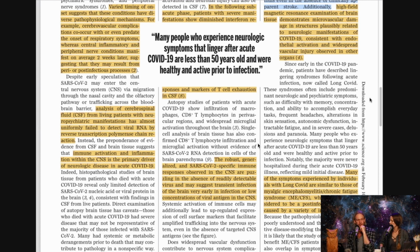It may be, yeah. But as the paper says, there's severe disease already, so maybe it's already on the road to being disrupted, and you just add this extra stress, and the entire sort of house starts to fall apart from the foundations. Right. So this entire cluster of symptoms that they're calling long COVID. Yeah, it says here, many people who experience neurologic symptoms that linger after acute COVID-19 are less than 50 years old and were healthy and active prior to infection. Notably, the majority were never hospitalized during their acute COVID-19 illness, reflecting mild initial disease.